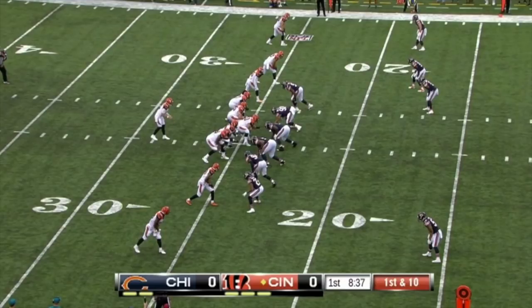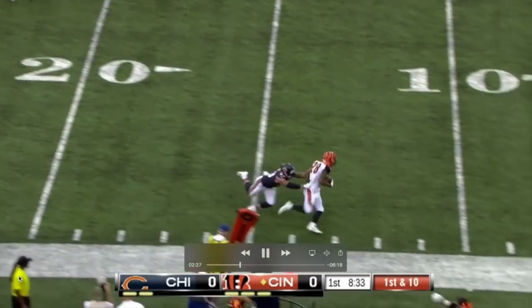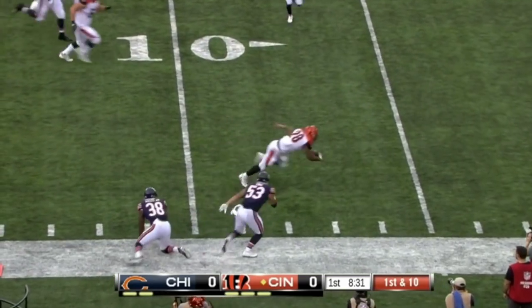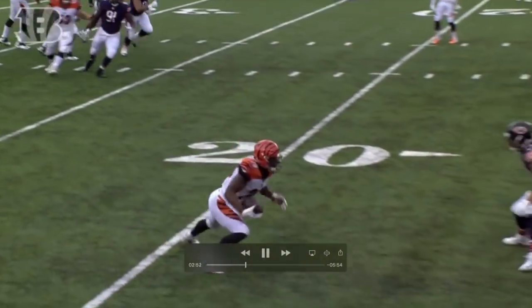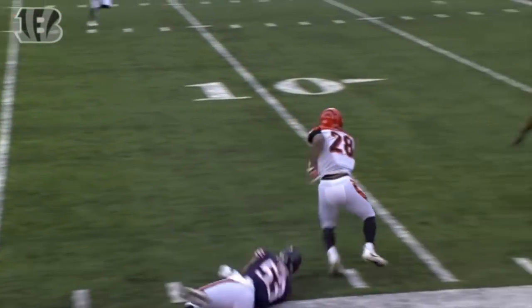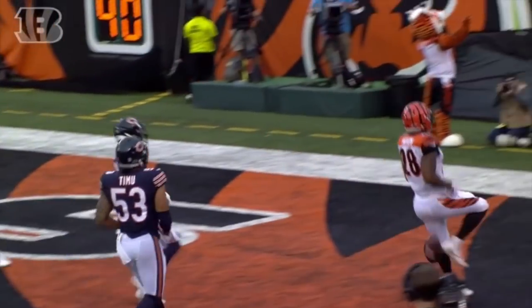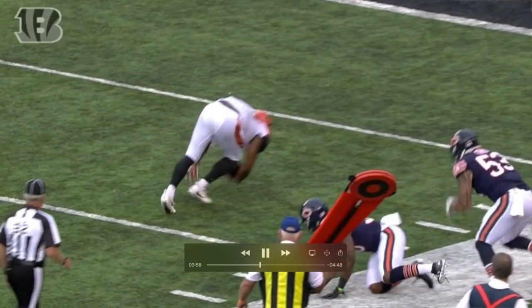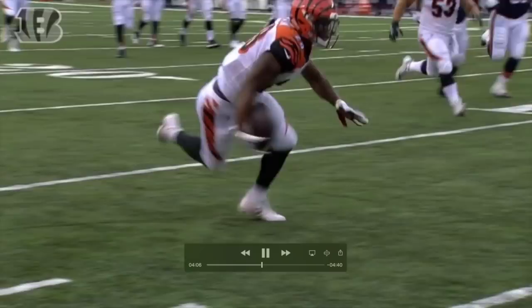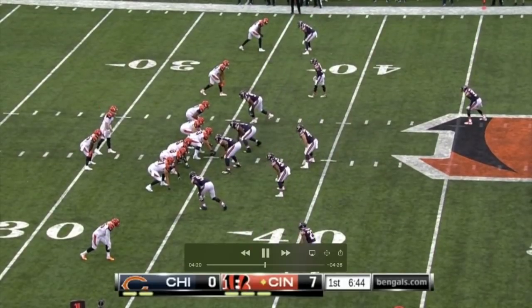He's so good at making guys miss in the open field at his size. He says he's only spun like that in Madden before. Exactly what we wanted to see. So it looks like the weight loss program he had was a good thing. Yeah, he looks really good out there. I had to review if his elbow was down, which it wasn't. Good awareness. That is a touchdown.